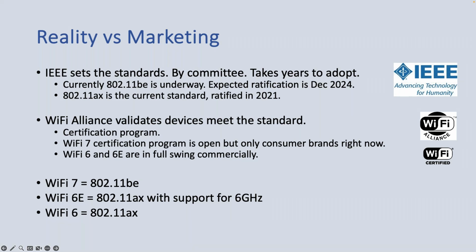The reality of life is 802.11 is something that a lot of people don't understand. It's very complex terminology that makes it difficult for people to keep it straight. So what they did was they came up with these naming standards: Wi-Fi 5, Wi-Fi 6, Wi-Fi 7, and that essentially equated to a standard.